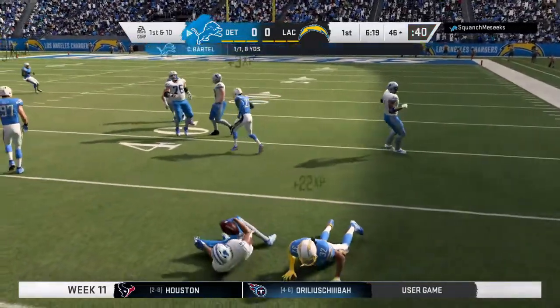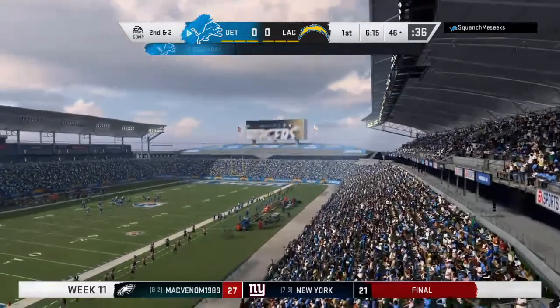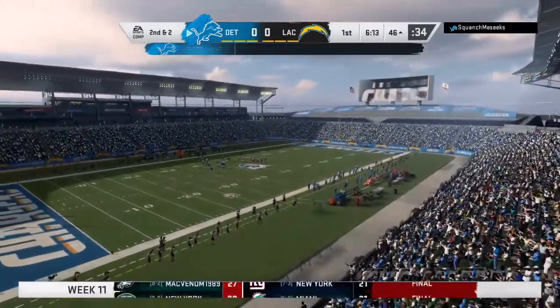And he's going to get across midfield and into Charger territory. 8 yards on the pickup, and now they'll have some options on second and short.